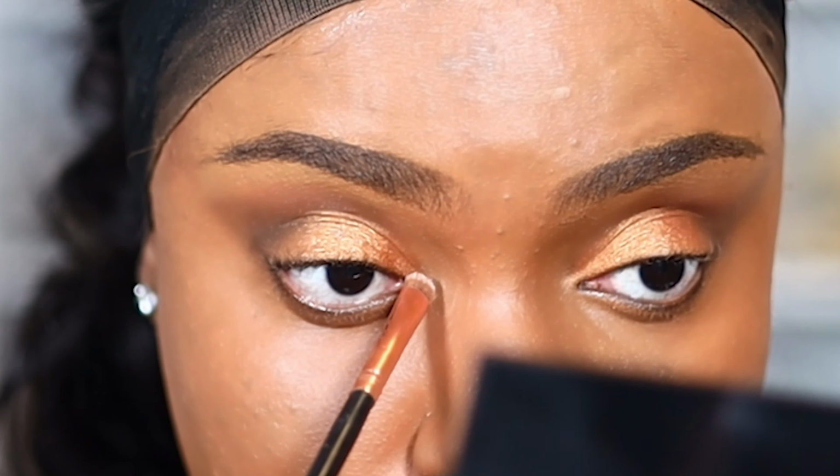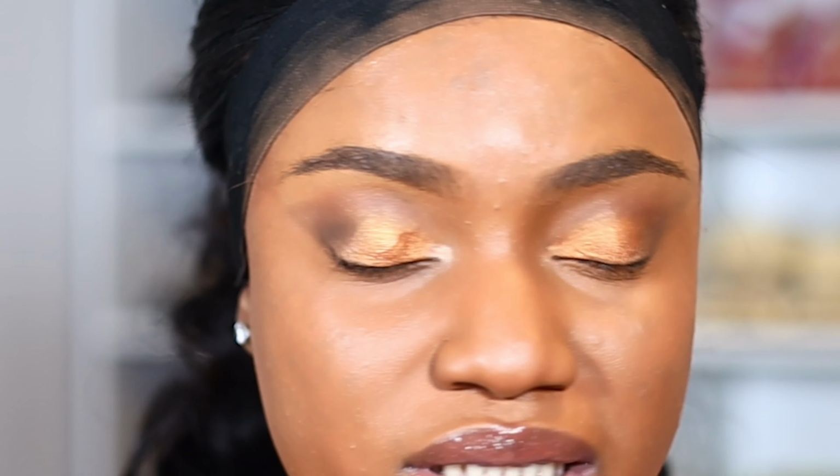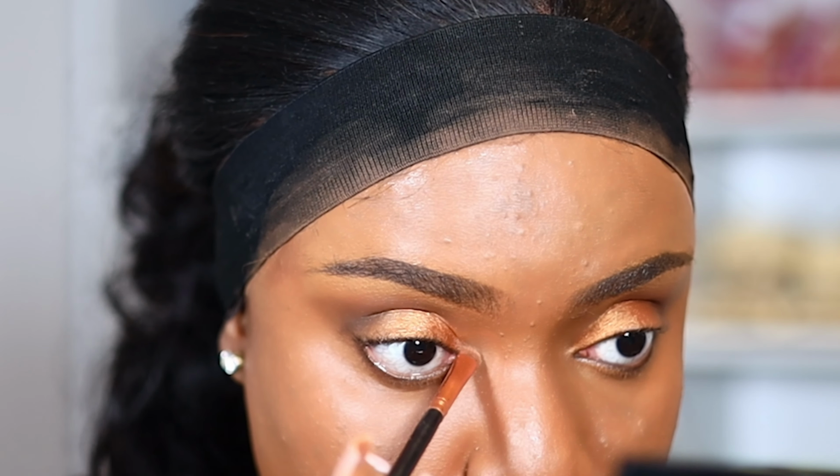And I'm literally dipping my brush into both, equal amount of time, and then just going in there and just tapping. I think I picked up more of the Ring Light shade, which wasn't the goal. I was hoping that the glisten of the So Good shade would take over, but I guess not. Anyway, did that pick up? It picked up a little bit.